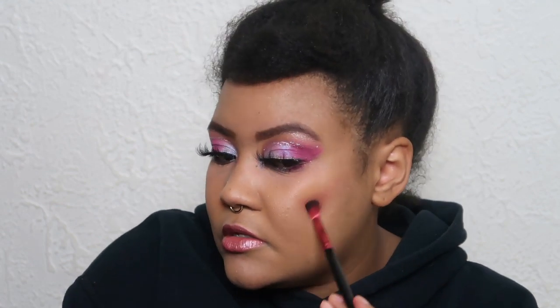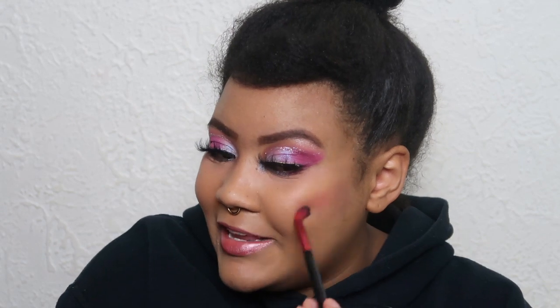Wait, did I do Cutout? Yes, I did. I'm looking at it, I was like, no, he didn't use it. And so, did you move, Lash? I don't think it moved. And so I'm just gonna put it on really crazily, no concern. I feel like it's showing up a lot more on the other side.